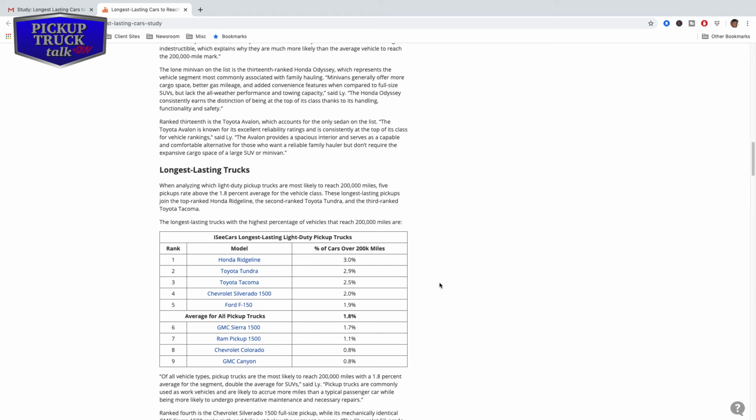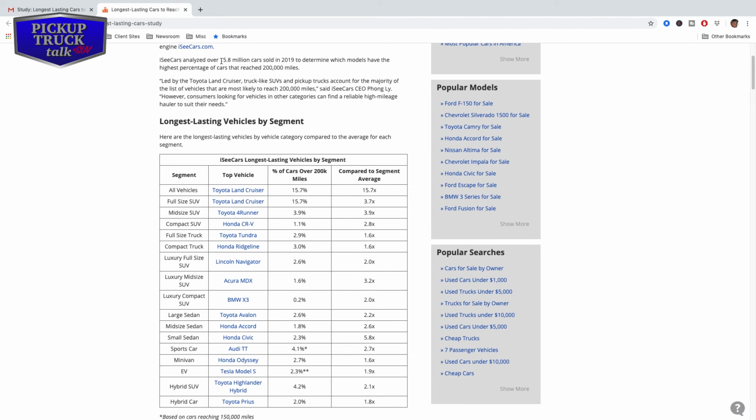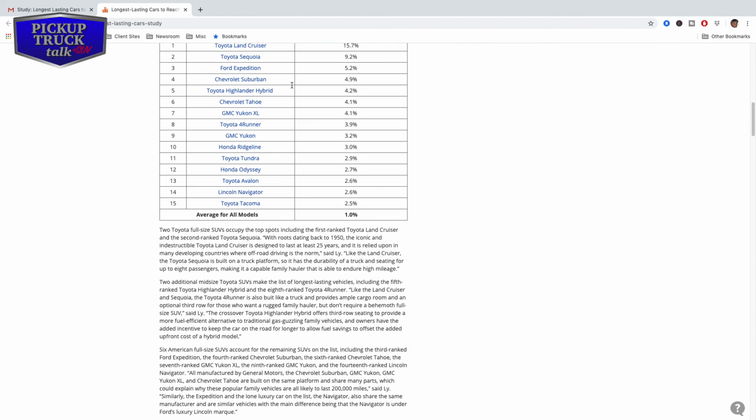Now, this is all kind of skewed a little bit. But you do have 15.8 million vehicles, right? That's what they looked at, 15.8 million cars sold in 2019. That's a lot of vehicles to look at, and that's your results.